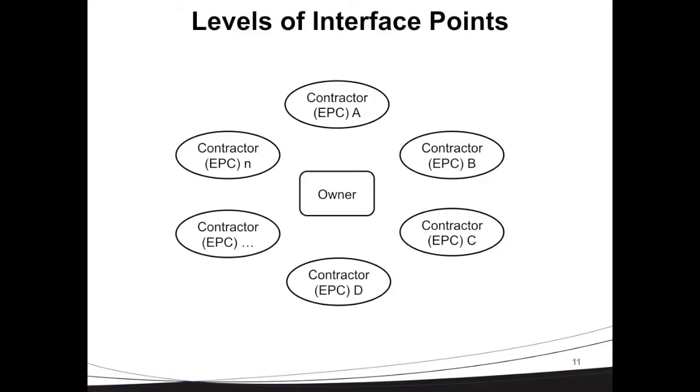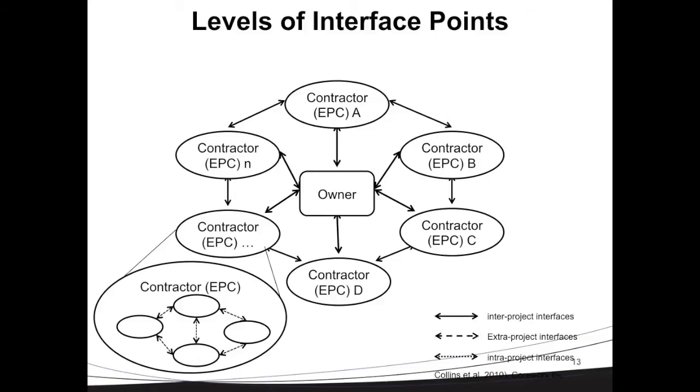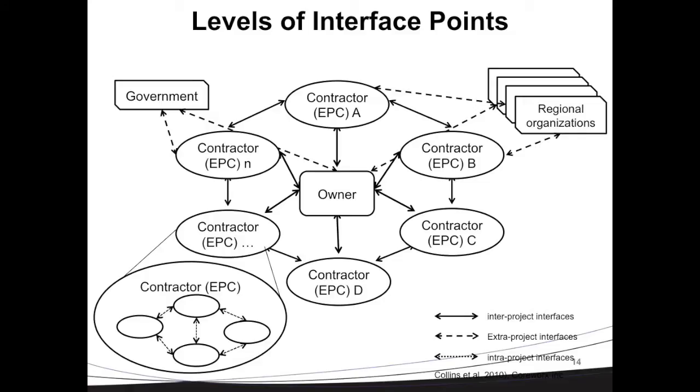We can have interface management defined at different levels. The first level that I'm going to talk about is inter-project interfaces. This includes the interfaces that happen between the parties that are directly involved with the project execution, for example, the owner and the contractors, or the contractors themselves. The second layer is intra-project interfaces, which happen between the disciplines of a single organization, for example, one of those EPCs. The third layer is the interfaces between the project parties and outside organizations, like government and regional organizations, to get permits. For the purpose of this research, we mainly focus on the inter- and intra-project interface points.